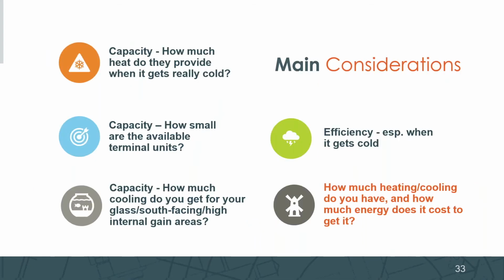So what are your main considerations for this? How much heat do they provide when it gets really cold? You need to make sure you have a cold climate system here. How small are the available terminal units?